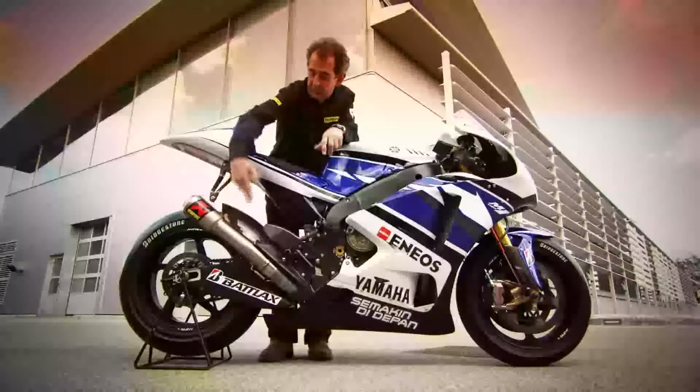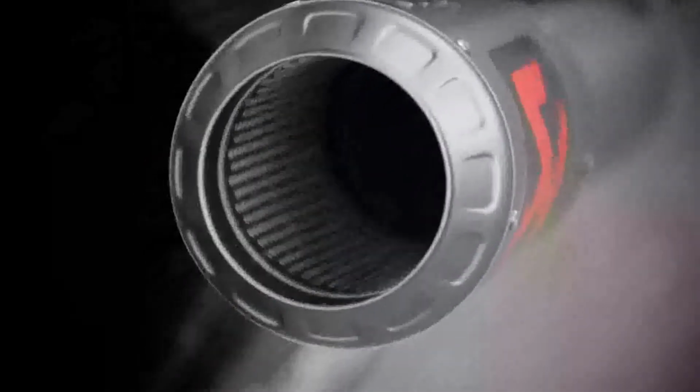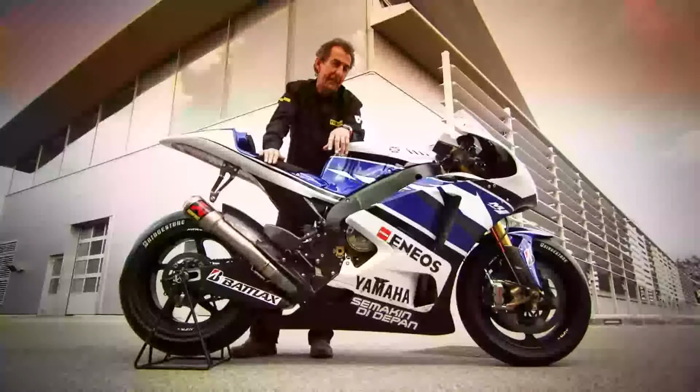It is a sculpture made of lightweight titanium, to withstand loads of heat. It is absolutely priceless, of course, this one, but if you wanted something similar for your race bike, it's going to set you back about £7,000 or £8,000. So I'm going to take a good look around the factory to see exactly how they make them.